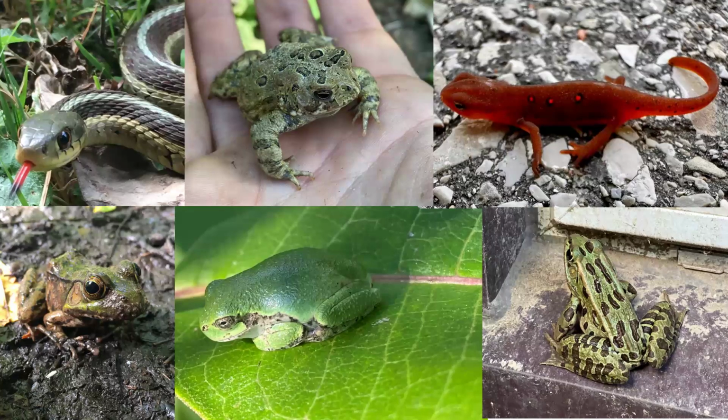I didn't know anything about this stuff, by the way. When I moved to London from Toronto, I was like a suburbs kid. I didn't really have access to any of this until I moved to what we call the Forest City, and I started taking an interest in what was growing in my neighborhood.